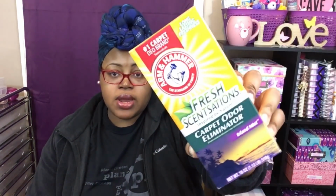A repurchase for us is the Arm & Hammer Fresh Sensations Carpet Odor Eliminator. It's simply put a carpet freshener, and it's in the scent Island Mist. We love this. It's 18 ounces. It works great on our carpet, and I know that it'll work great on the carpet in some of the rooms in our new house.